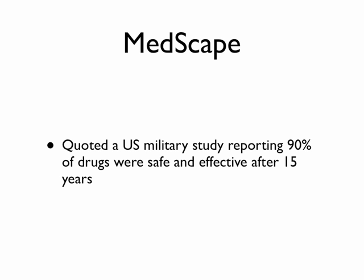Looking through some stuff with MedScape, they quoted a military study, and they're probably referring to the same one, the Shelf Life Extension Plan. And in this particular article that was written by a physician, he quoted that over 90% of the drugs were safe and effective after 15 years of storage.